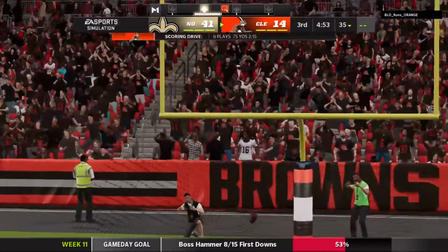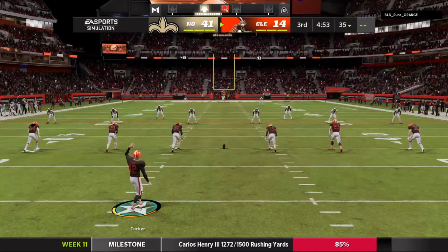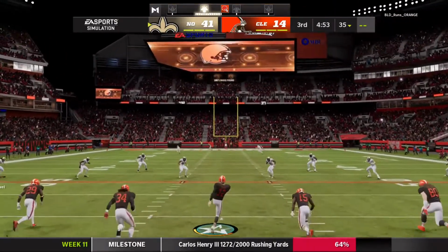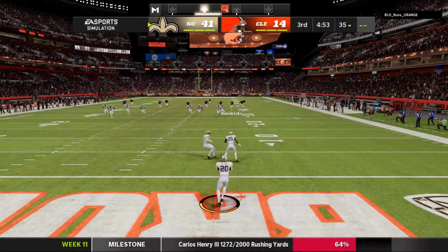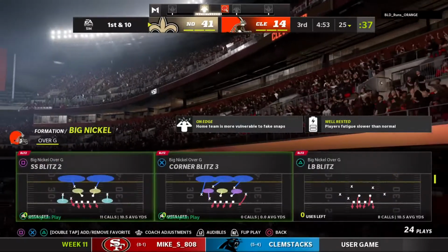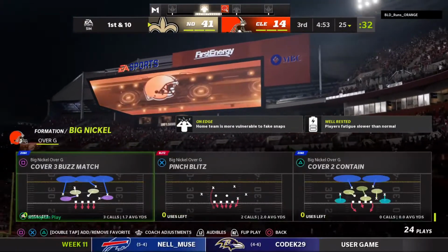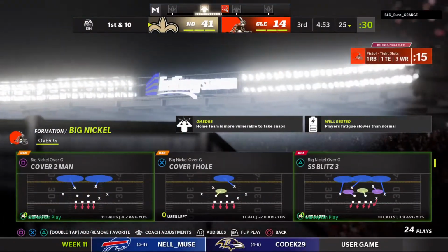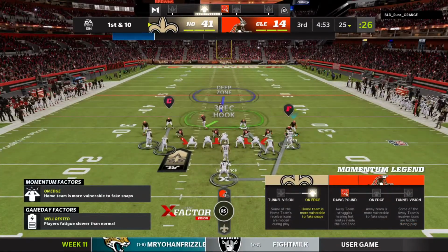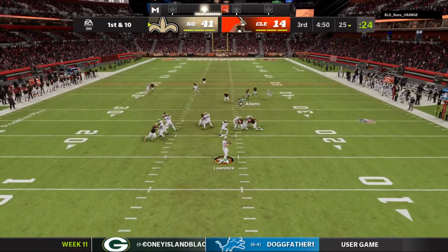Tucker with the extra point. And the lead drops from 34 down to 27. Tucker now to kick it away following the touchdown. And no return on this one as the fair catch is signaled for and taken. The Saints offense on the field, ready to get their drive started. Still comfortably on top, 3rd quarter as they start things here with a 1st and 10.